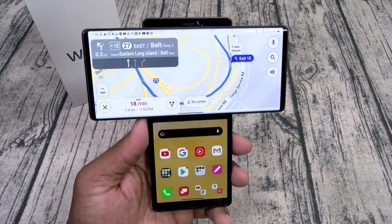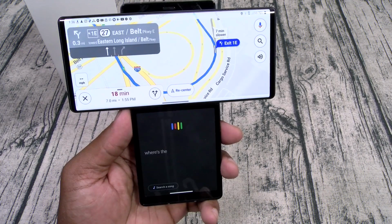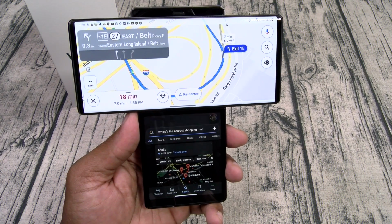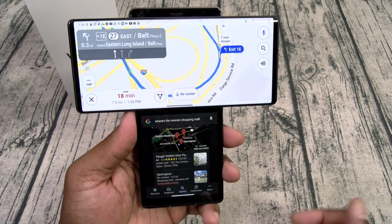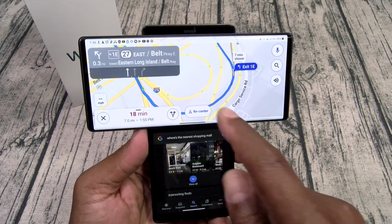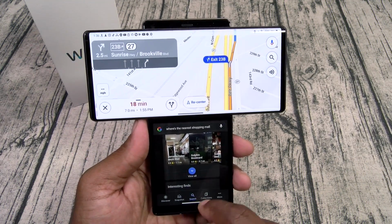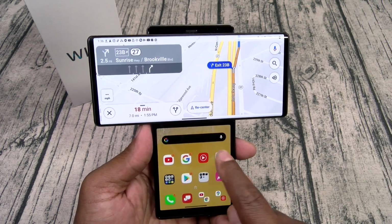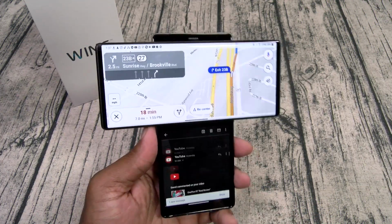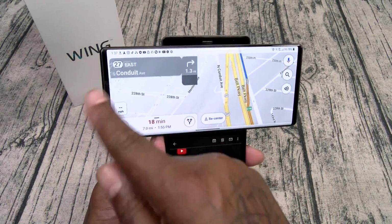All right, now here's a dope way to use your navigation. Where's the nearest shopping mall? Here are some listings for the nearest shopping mall within 2 miles. All right, now I would find that shopping mall, punch it up in the GPS, and as I'm driving, I can still be using my bottom screen. Say I want to check my Gmail messages while my GPS is on. Still getting my turn-by-turn directions.